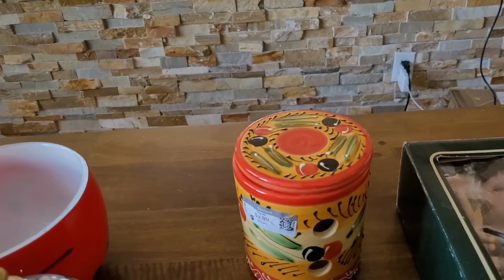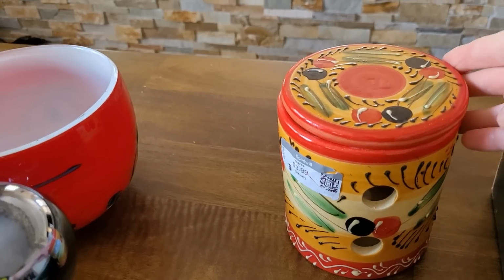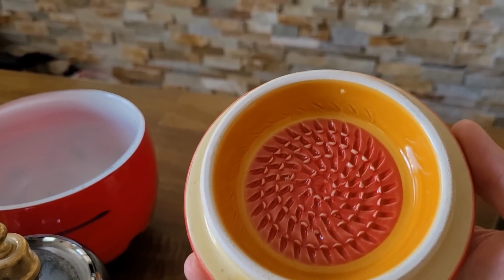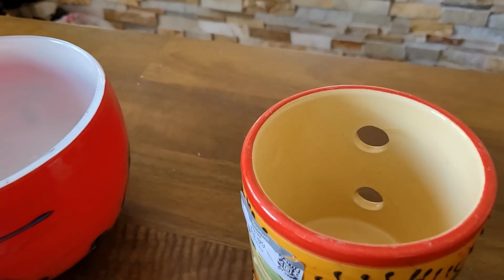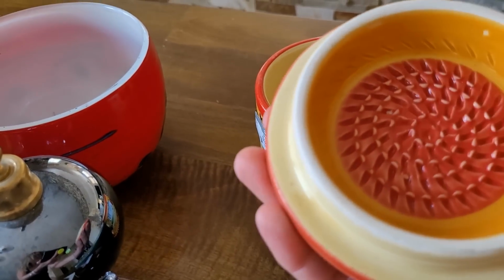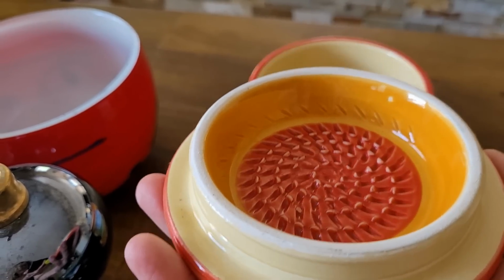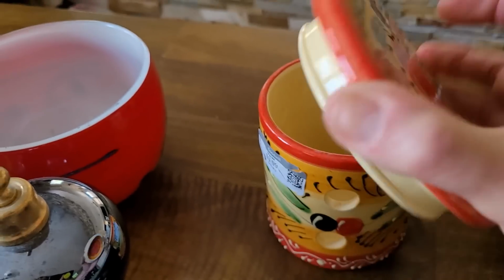Mum found this piece. It's a fabulous garlic keeper, and the best thing about it, wait for it, is this. It actually has a garlic grater in the lid. Isn't that amazing? So fun. So you pop all your cloves in there, keep them nice and dry and fresh, and when you're ready to use it, you can peel them away and actually use this as a little grater, and it has a built-in bowl. Very, very nicely thought out.